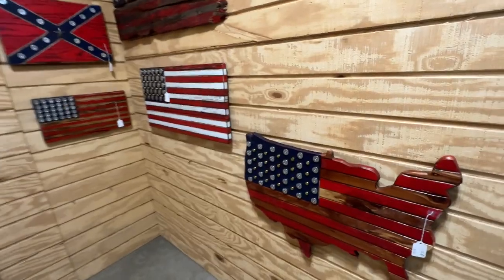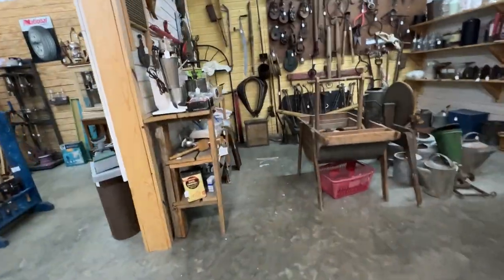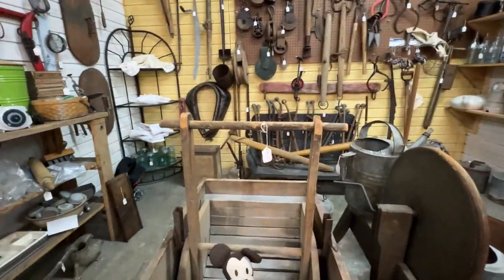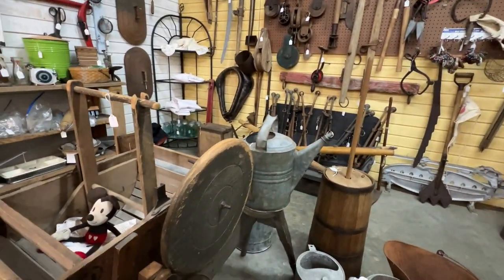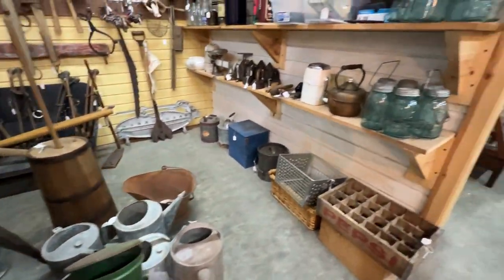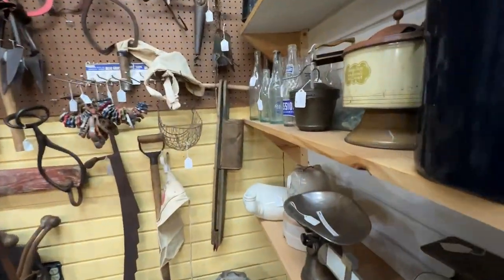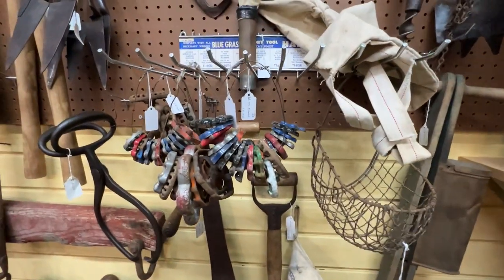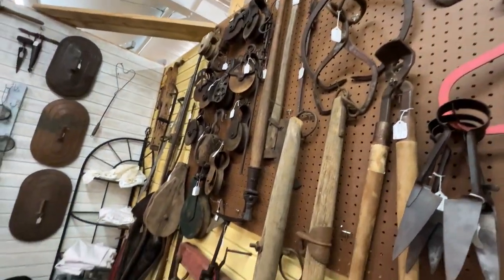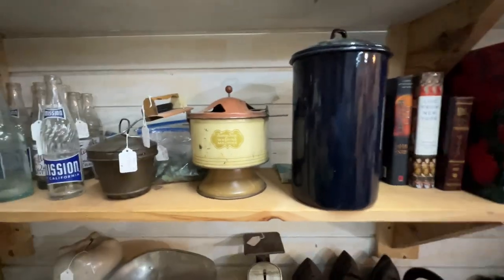These pieces were unique because these wall decor items were made with actual bullet caps, I guess is what you call them. I thought they were pretty unique. Well, this is a first for me. That was a porcelain bedpan. I'd never seen one like that. But gentlemen, here's a bunch of different tools and farm utensils.